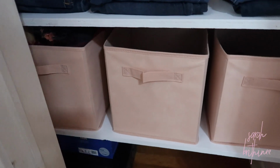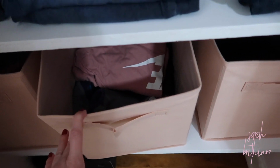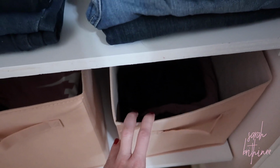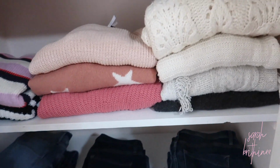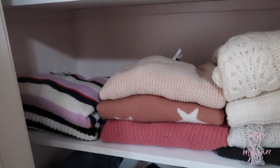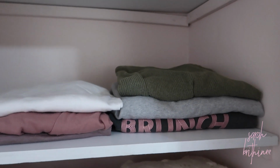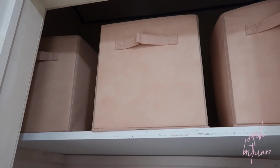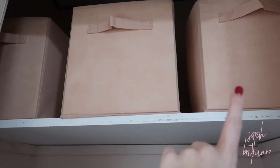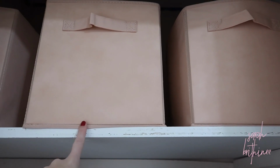Anyway. This shelf, I have my scarves in this bin, workout tops and sports bras, and then workout leggings. I have my denim on this shelf, and then I have sweaters up here, sweatshirts and like thick long sleeve tees, and then up here I have refills, products I don't use very often but want to work through, and then my travel stuff.